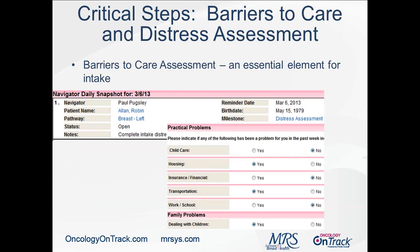Barriers to care and distress assessment. The barriers to care goes hand in hand with collecting distress data. So within this distress assessment, we want to make sure that we hit on what might be some stumbling blocks that the patient encounters: child care, housing, insurance or financial issues, transportation. Being able to collect that data with the patient in front of you or over the phone, and then reviewing it in real time or after the fact with the patient to make sure that we get their barriers identified and taken care of.